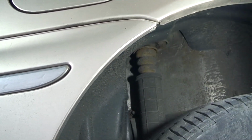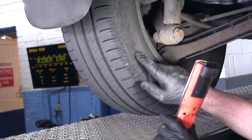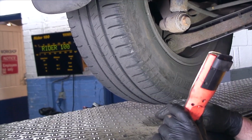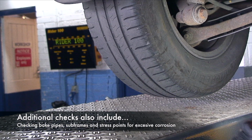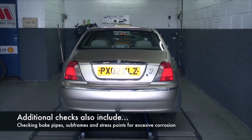The rear suspension is checked in a similar way. Before the car's lowered, the inside of the tyres are checked for problems with the tyre wall, and also things like the exhaust mounts are also checked. The underside of the car is also checked for structural defects, things like holes appearing in the floor or problems with the sills. Finally, once all those checks are done, the MOT is complete and the car can leave the bay.